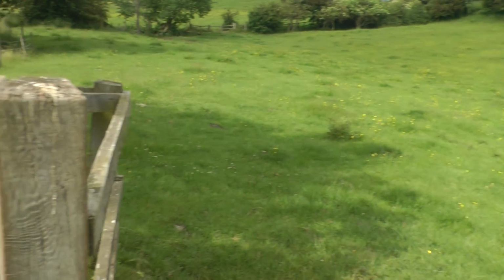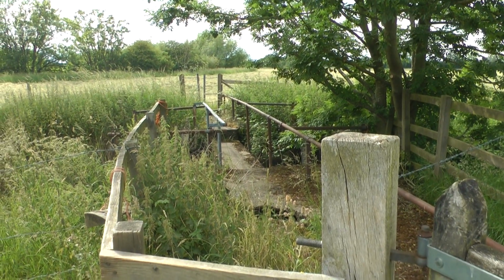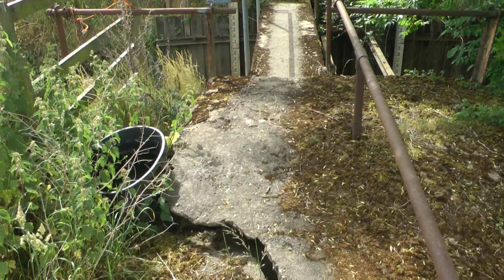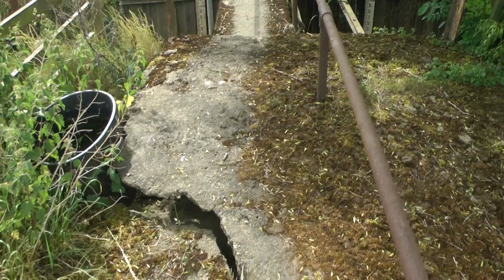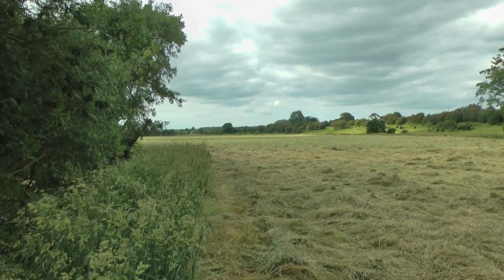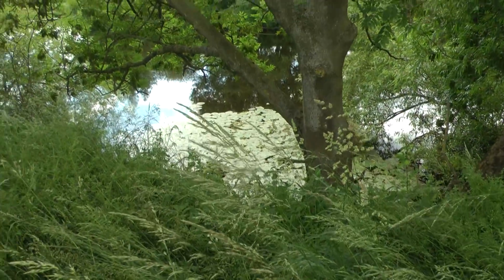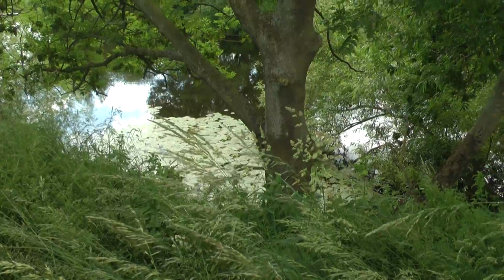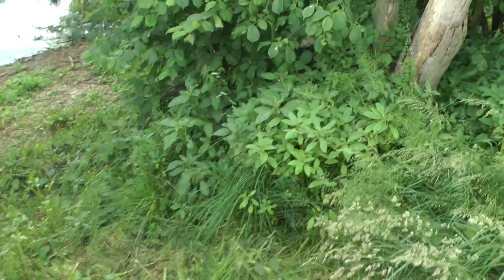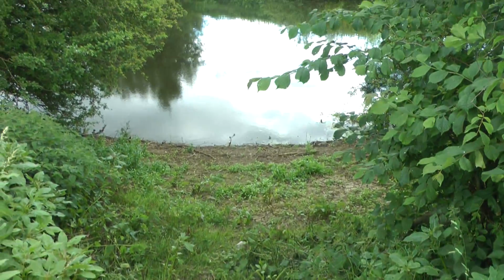You come down and the public footpath goes across this little bridge. You just have to be careful how you go here. This bit's cracked and falling away. Unfortunately the grass has been cut, so it makes walking along here much easier. You can see how low the river is, little lily pads all over the place there. You don't have to go very far before you find a peg. Somebody's been fishing here.